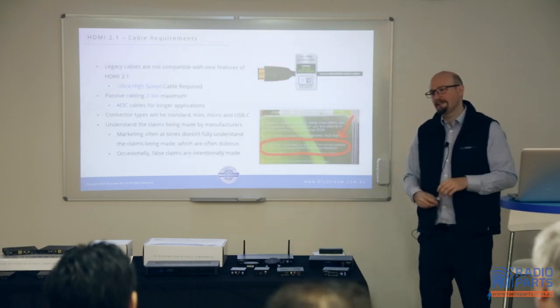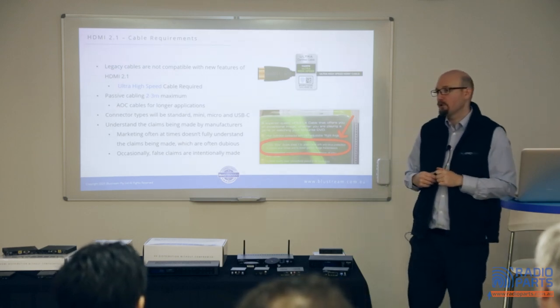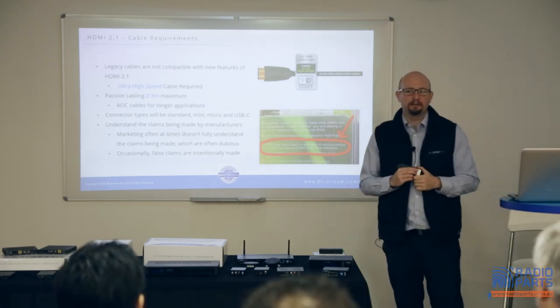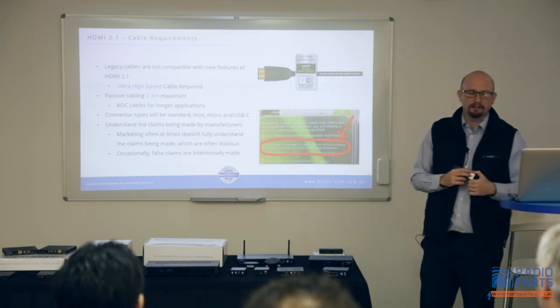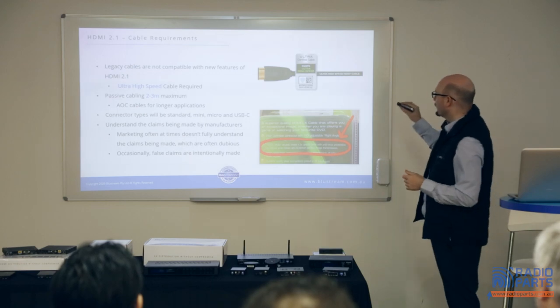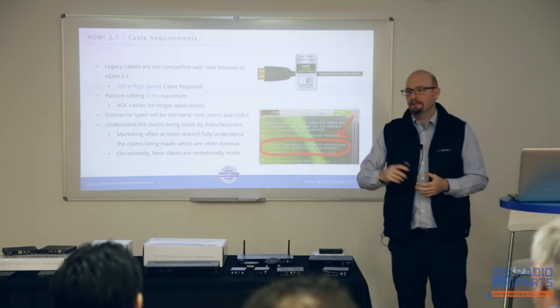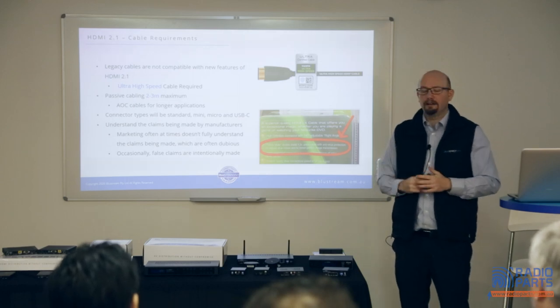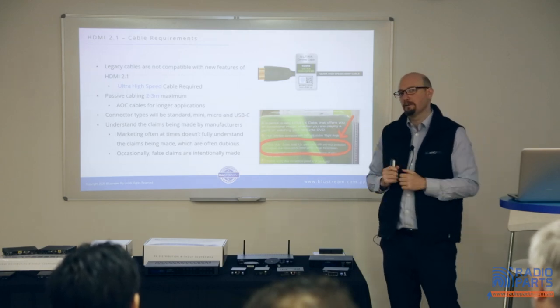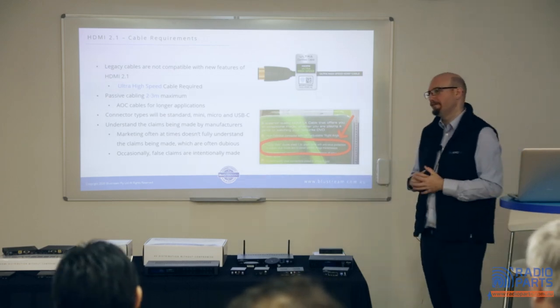It's really important to understand the cable requirements of HDMI 2.1. We are dealing with much greater bandwidth, 48 gigabit per second of bandwidth, over 18 gig for the current standard. Ultra High Speed cables will be required. This is the formal, official logo from HDMI.org. It means that you've given cabling to HDMI.org, paid them a nice sum of money, and they've given their stamp of approval for you to certify your cables as supporting a 48 gig signal.